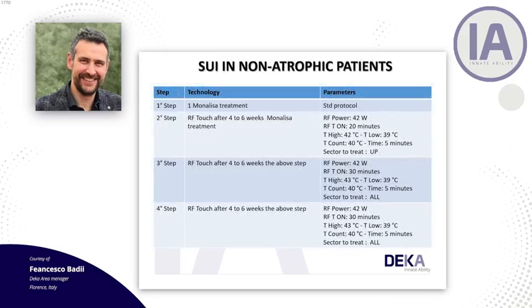Non-atrophic patients, if we want to treat stress urinary incontinence, again, one Mona Lisa treatment first, so the CO2 first, in order to improve the healthiness, the wellness of the vaginal canal, anyhow. Then we wait 4 to 6 weeks and we deliver RF touch.